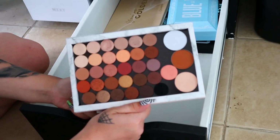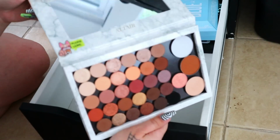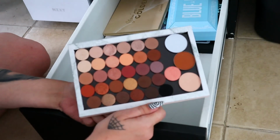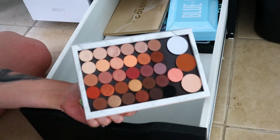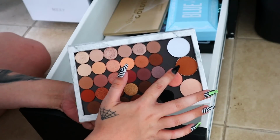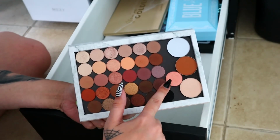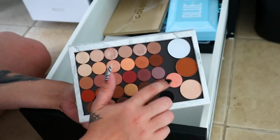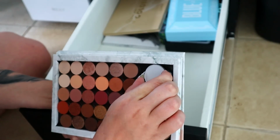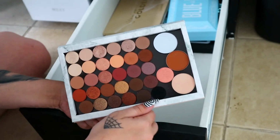Ooh, Bare Necessities palette from ColourPop. And look at this little sticker that says please leave on it. This is a magnetic palette from Amazon, but this is the Bare Necessities palette. I depotted it from ColourPop. And then these are a contour and a highlight single from Anastasia Beverly Hills, a single shadow from ColourPop that we got in a mystery box. And this is Ice Angel from Sugar Pill as a single, my favorite shadow.